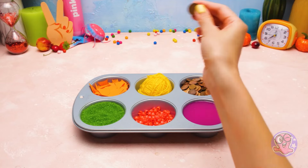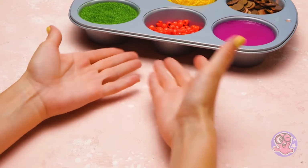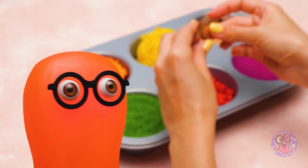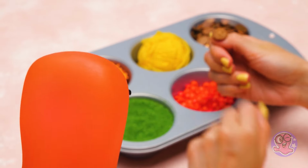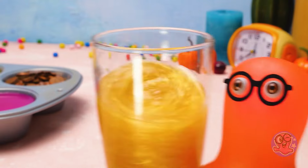Let's find out if I truly become rich. Heads yes, tails no. Huh? Where did my coin go? No! If you throw coins around, you will become broke in no time, not rich! Okay, okay, I got it. I won't do it again, I promise. I have a better idea.